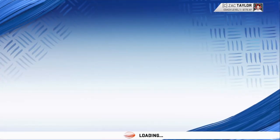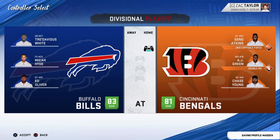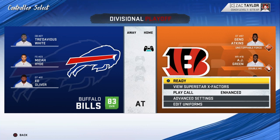Let's just take a look at some of these games that we have, and we're going to go ahead and get into the playoffs. And what I'm going to do now is we're just going to sim the rest of the playoffs to see how far we get. Now, obviously, with the Joe Burrow draft rebuild that we did not make the playoffs. So we did in this one.